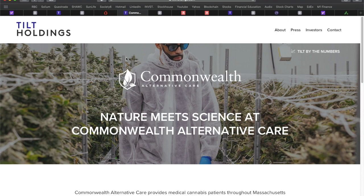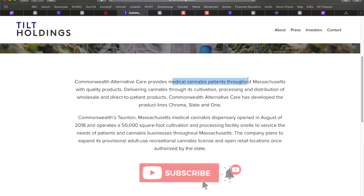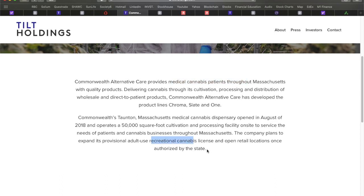This one's based out of Massachusetts, and this one was set up to actually serve the medical cannabis market or medical patients in the Massachusetts area. Commonwealth actually has a 50,000 square foot facility, opened in 2018, and this is where they serve their customers in form of dispensary, and they also produce or cultivate on site there. The other thing worth noting here is the company is actually planning to move into the recreational space as well once the state legalizes, and then they'll be opening retail locations throughout Massachusetts as well. So that's also important, and it's kind of setting them up for that next step.